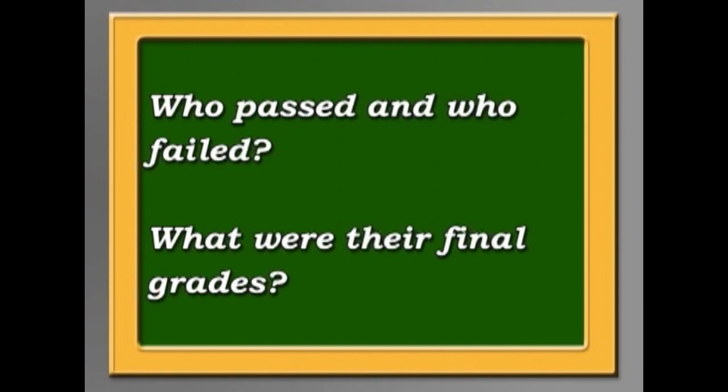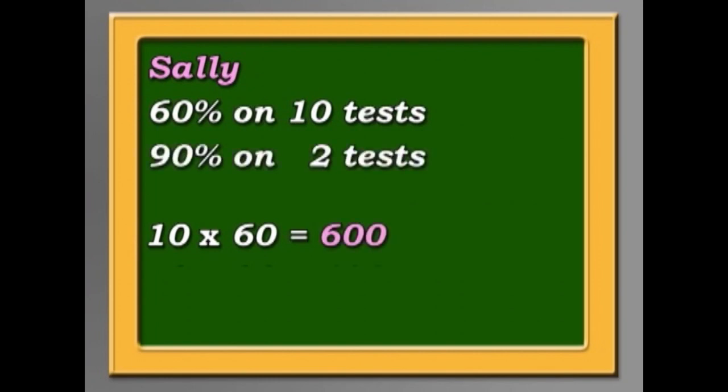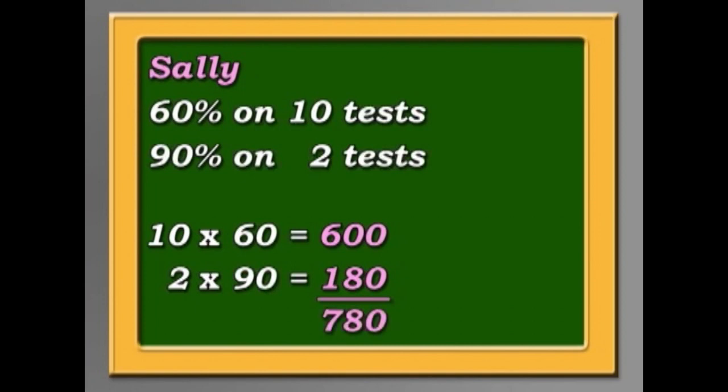Well, let's work this out together. Sally got 60% on 10 tests. That's 10 times 60. And 90% on 2 tests, that's 180. So if you add 600 and 180, you get 780 on all 12 tests. 780 over 12.